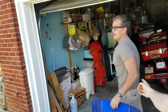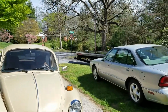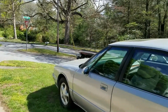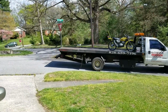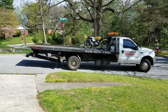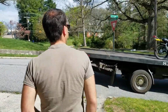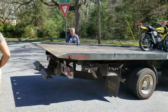The bike just got here. He's in amazement. Here it comes. Taking delivery of the good old bike. It looks so small on there. It's so tiny. Good to see that little guy again.